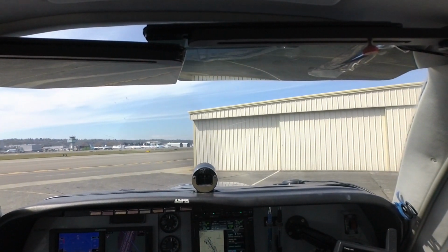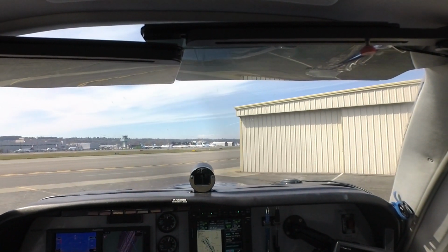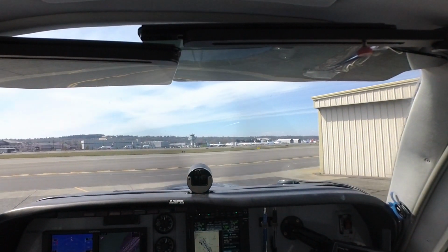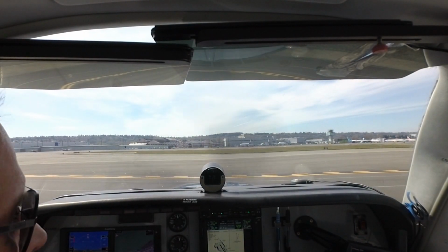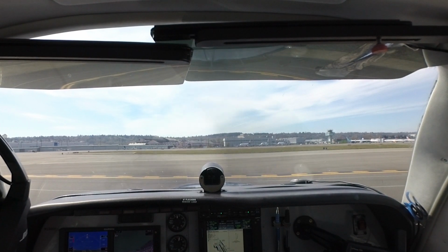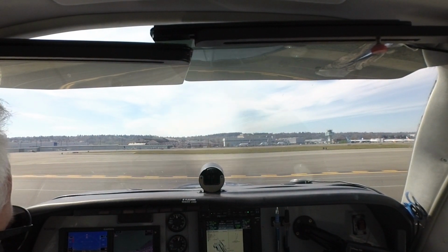And the brakes work. Gauges look good, heading and turning. Compass is swinging. Boeing ground, Bonanza 1546 Foxtrot, air west for Blake departure, information Oscar.